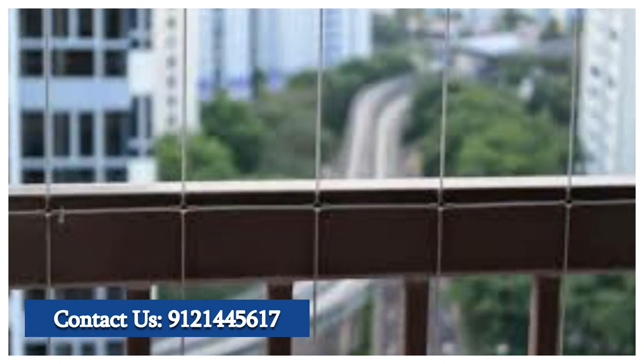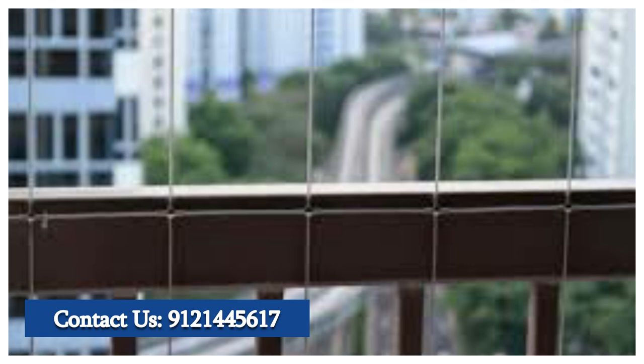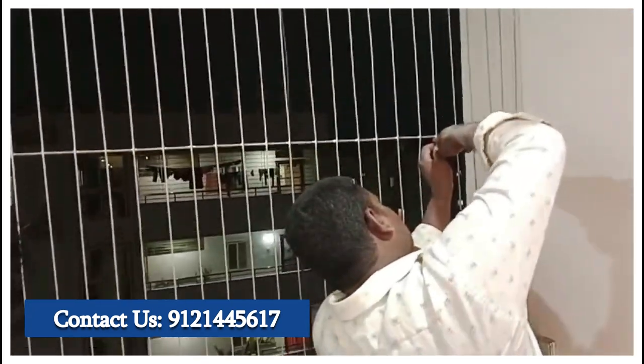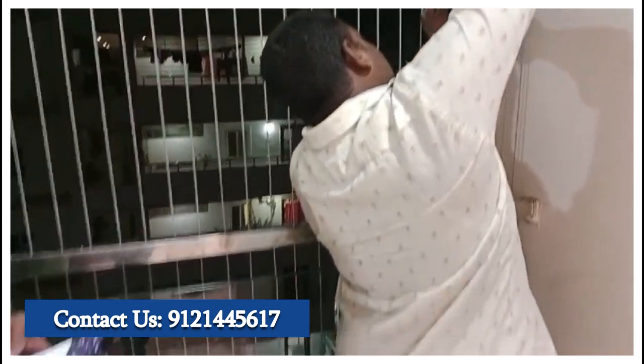For added peace of mind, Secure Netting offers a 10-year warranty on all our invisible grills, along with free maintenance services to ensure your grills remain in top condition.